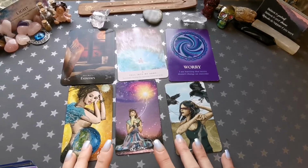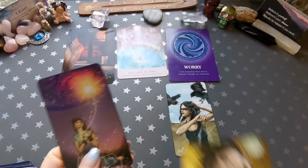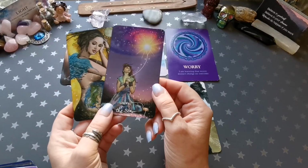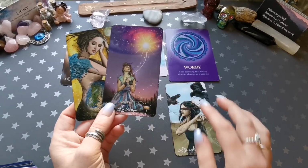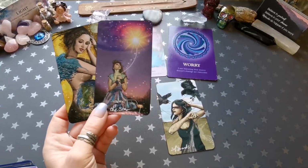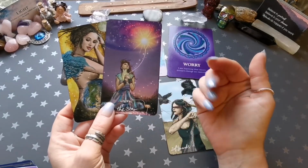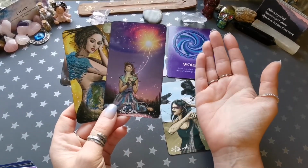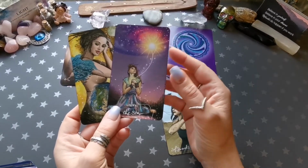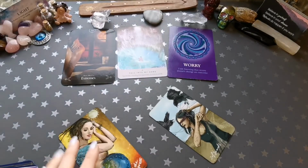But the main message here is to keep focusing on what you've been manifesting, because the seeds that you have planted, they are coming into effect. And let go of the timing, stop worrying. The law of attraction will work in divine timing, when you least expect it, when you are ready, but you won't know that you are ready. So, and that was card pile 3.